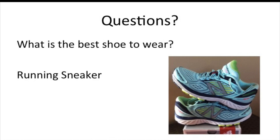If you want that New Balance 928 that I showed you before, that's considered a walking sneaker. A walking sneaker is fine, but it's not as high tech as a running sneaker. But a walking sneaker tends to be wider, tends to be more stable. But if you're stable enough and you just need a good shoe, I recommend a running sneaker.